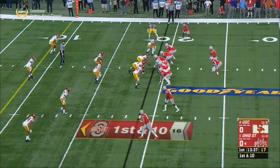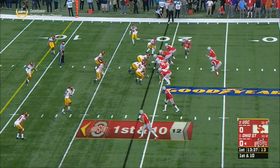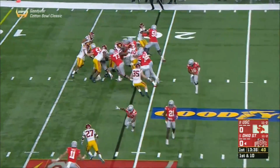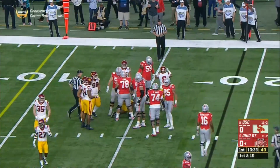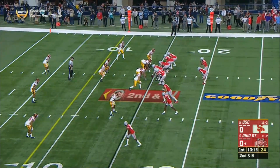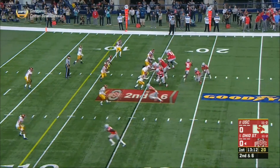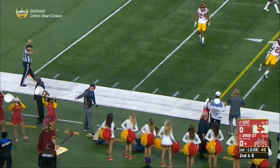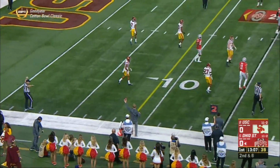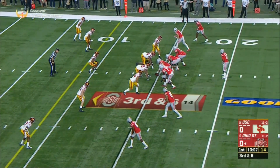The red zone with J.K. Dobbins to his left in the shotgun. Dobbins inside the 15-yard line. He picks up about... thrown away by J.T. Barrett. Now it'll be third down and six. Some of your screen, the widest receiver to the left is J.K. Dobbins.